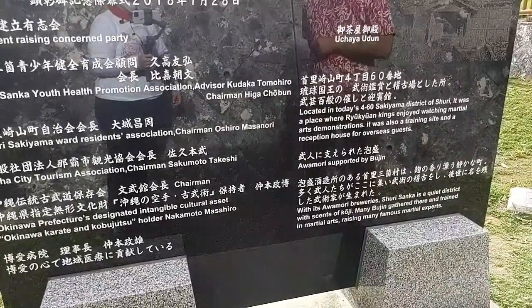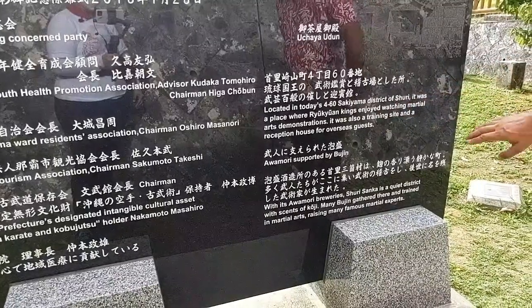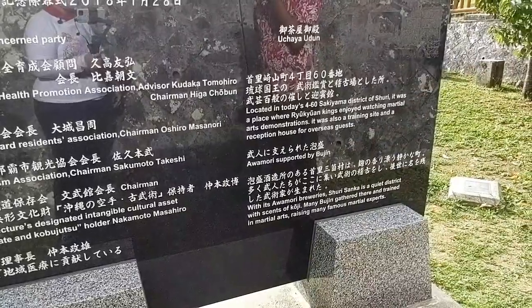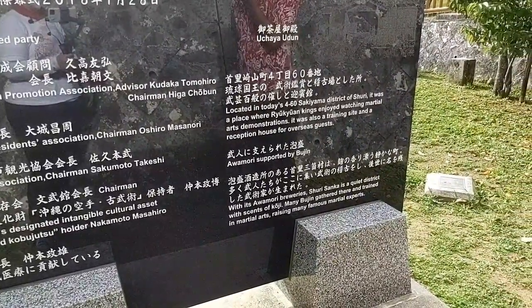The Sakiyama District of Shuri. And as it says here, Awamori supported by Bujin. So what does that mean? I mean, Awamori supported by Bujin. I mean, probably they were fans of Awamori, they probably drank a lot of it.